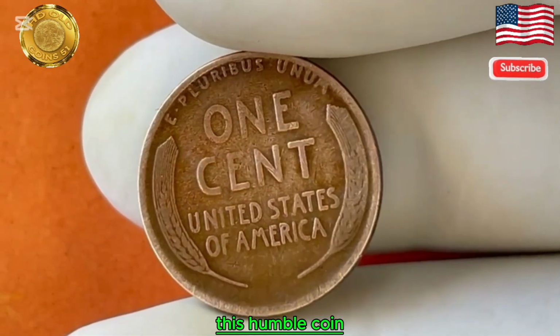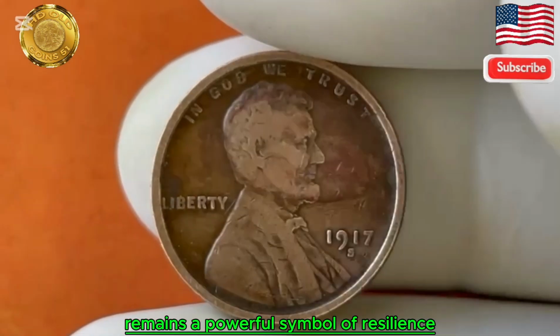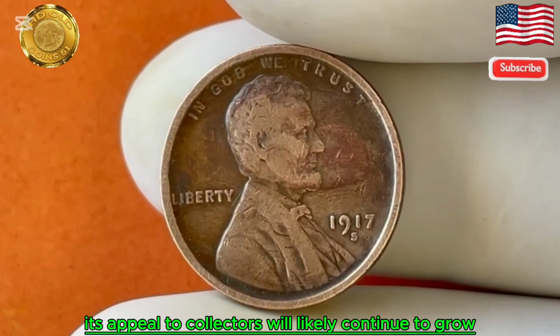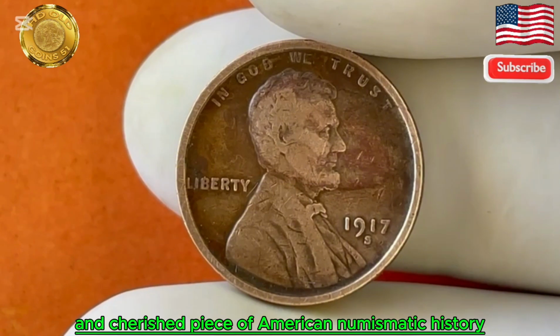This humble coin, which circulated in the midst of a world war, remains a powerful symbol of resilience, adaptability, and change. And as the years go by, its appeal to collectors will likely continue to grow, making it a valuable and cherished piece of American numismatic history.